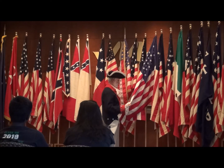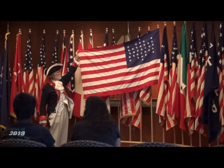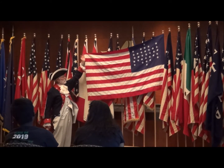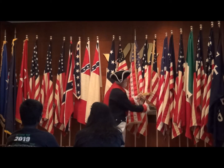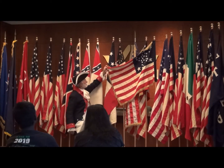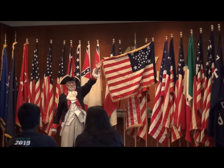this one is known as the Fort Sumter flag. The first shots of the Civil War were fired on Captain Anderson at Fort Sumter, and this is the flag that he was flying. The next one is a 34-star flag. This is after Kansas joined the Union. This is known as the Lincoln flag.